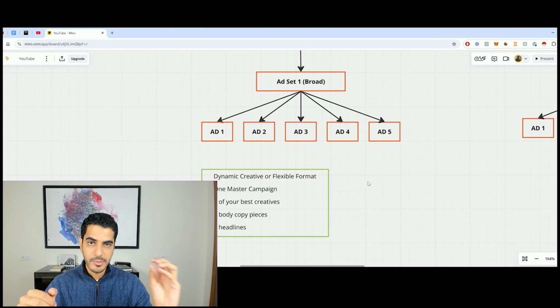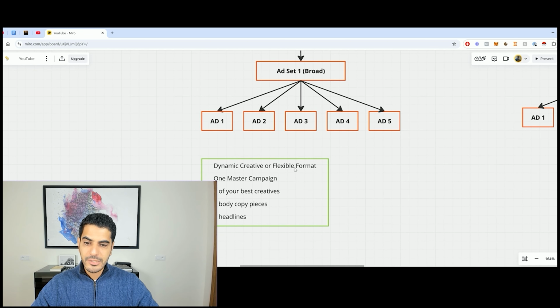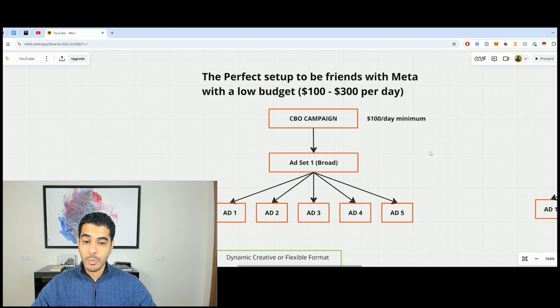So a headline with a specific creative, with a specific piece of copy, and it's going to mix the best combinations that it thinks are going to perform, and it's going to distribute them more efficiently than if you did it manually. One master campaign, like I said: 5 of your best creatives, 2 body copy pieces, and 2 headlines. Very simple, okay? And that's how you start what we call the testing process.